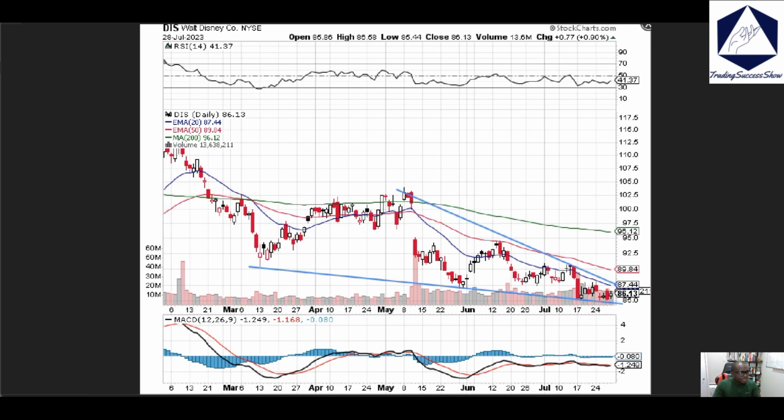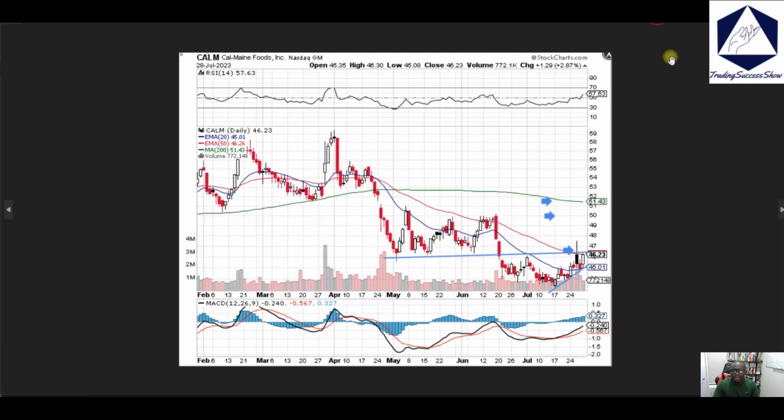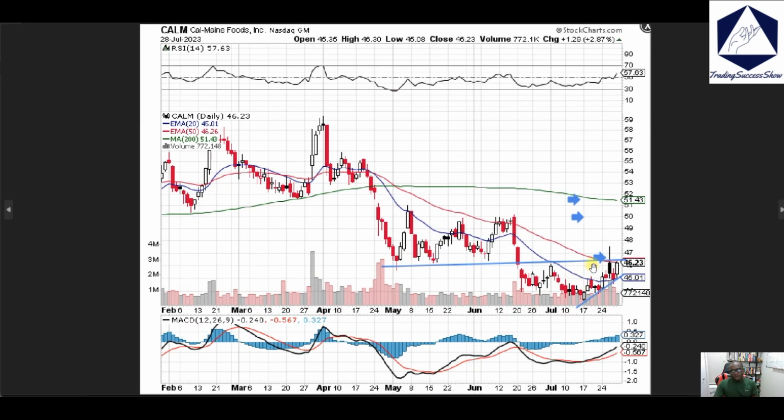Now, taking a look at CALM, this as well, we're looking at 50 exponential moving average resistance, right? Every time we get to that spot, we tend to reject it. So we're doing the same here, okay? So our next entry is going to be anytime price visits the 20 exponential moving average again for a bounce to the upside. So keep an eye out.